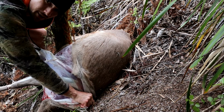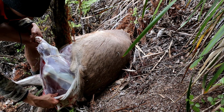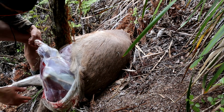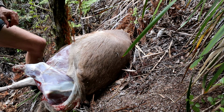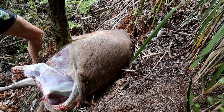It's actually quite surprising. I've shot a couple of three-legged deer, and I've found quite a few dead ones hooked up in branches and things in the bush, so it does actually happen a surprising amount, I think.